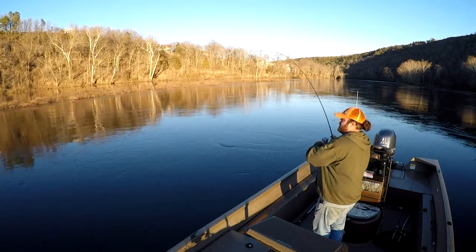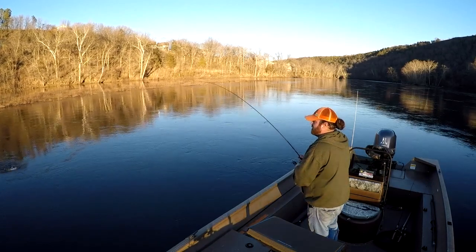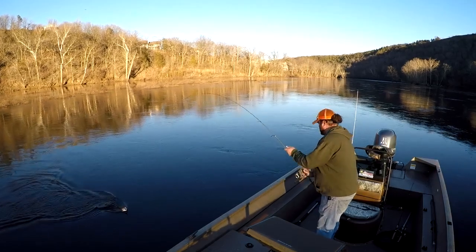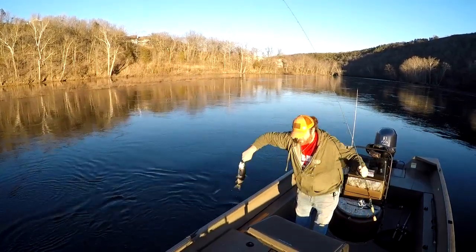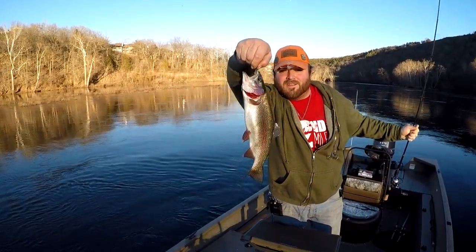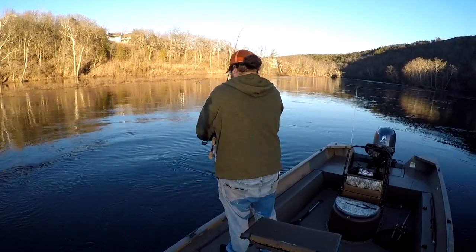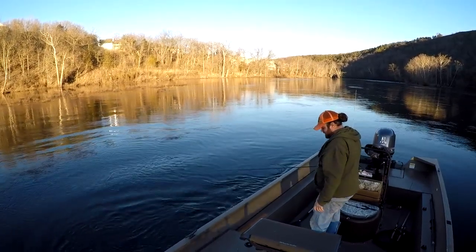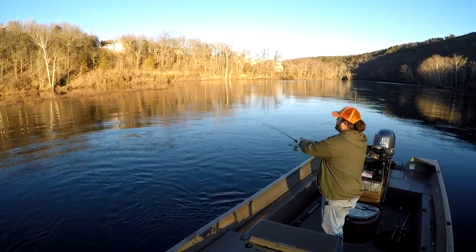Oh, found one. This is that, when Ryan and I came out and did the one cast the other day. This is that same spot that we were in, and a spot where I've been finding some fish. Oh yeah, he's pretty. Got some shoulders on him, real chunky. But anyway, this little spot towards the end of the island here, it's been producing fish.